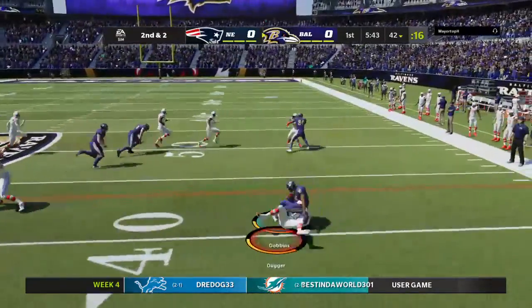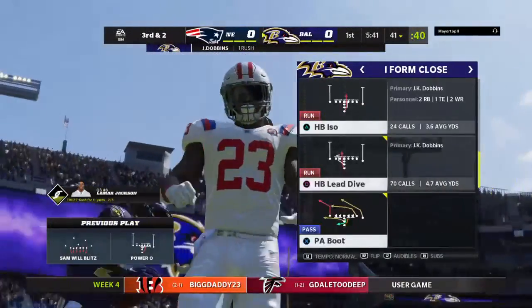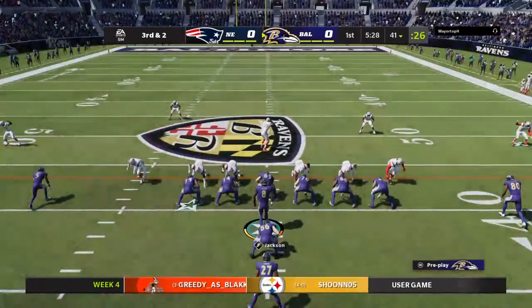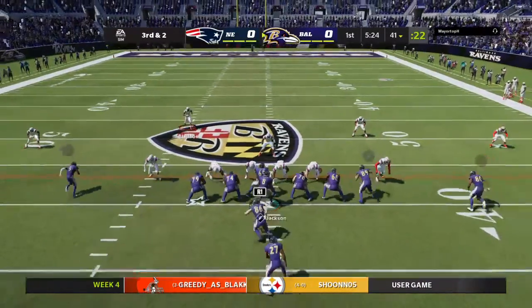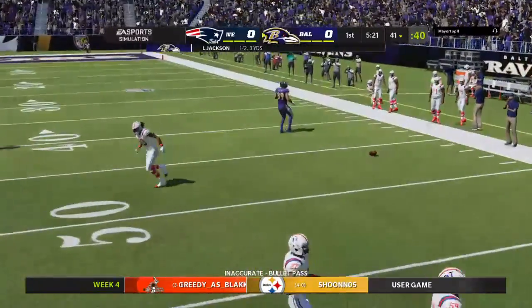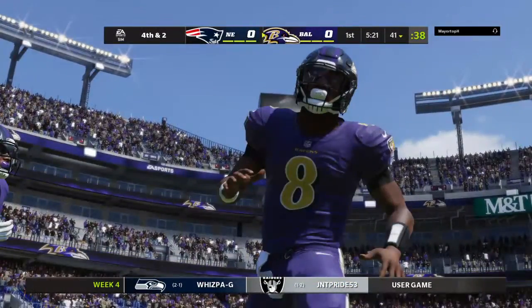They'll run for the first time with J.K. Dobbins. And he is met at the line of scrimmage, and he goes down right there. He got maybe a half yard at most, but officially they'll be left with a 3rd and 2. 3rd and 2. Here's Jackson. Hard throw, incomplete.